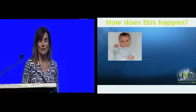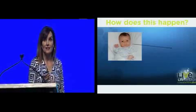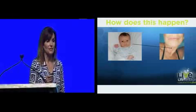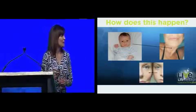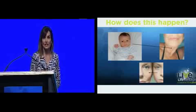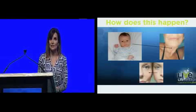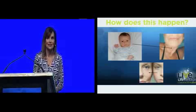So how does this happen? How do we go from this perfectly smooth baby skin, in this photo we see of my youngest son Luke, to skin like this with decreased elasticity and wrinkles? In the middle picture, you can see the aging of the skin from the child to the mature adult. We all age, and some of us better than others. You know, I recently attended a class reunion, and I was really surprised to see how different people had aged. You probably all had this experience.